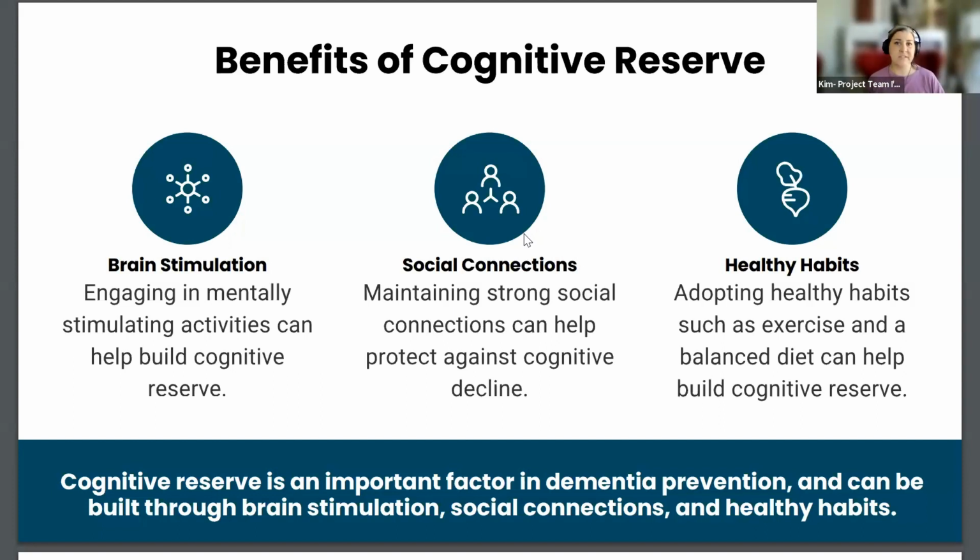Another one, as mentioned, is social connections. Strong social connections can really help to protect against cognitive decline. I've spoken in the past that we realize not everybody is an extrovert and not everyone is extremely social, but it is having those connections, whether it's waving to the neighbor or waving to the cashier at the grocery store, it's having that social connection.